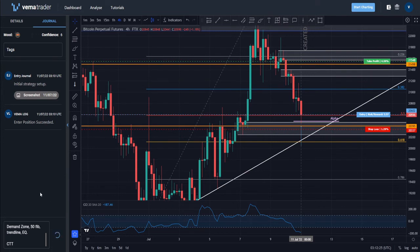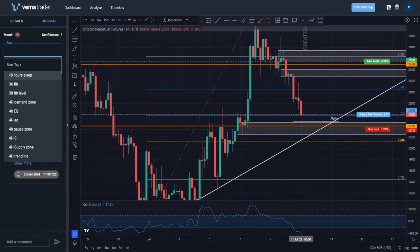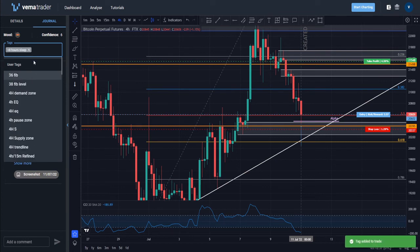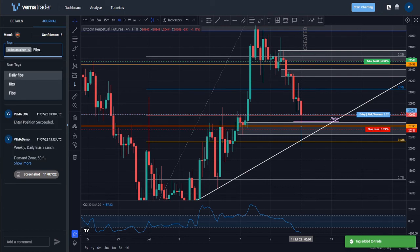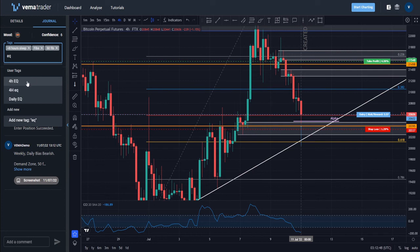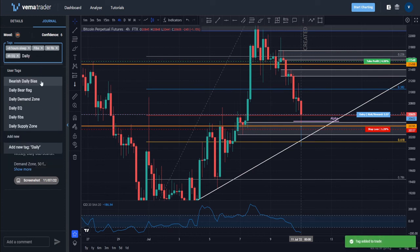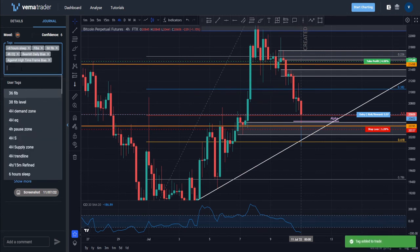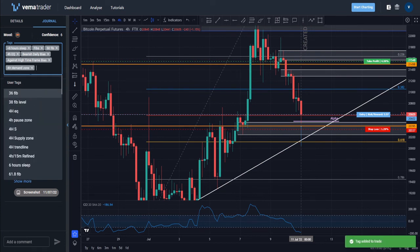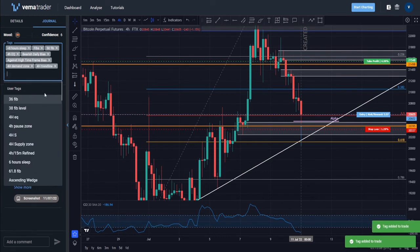In terms of what I'm going to tag, I had less than 8 hours sleep. I slept less than 6 last night, but I don't think I have a less than 6 hours sleep tag. No, so we'll just go with less than 8 hours. Then we have fibs, 50 fib. We have EQ. For our EQ, daily bias is still bearish, which means we are going against the high time frame bias. We've got our EQ, our demand zone, and a 4-hour trend line. So those are the tags I'm going to add.